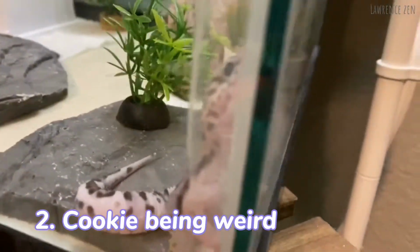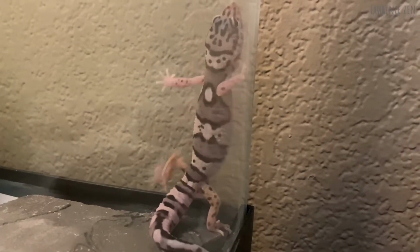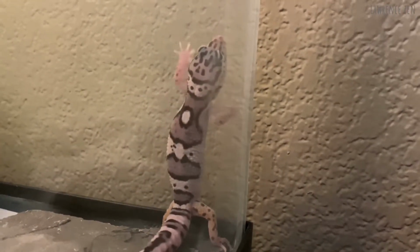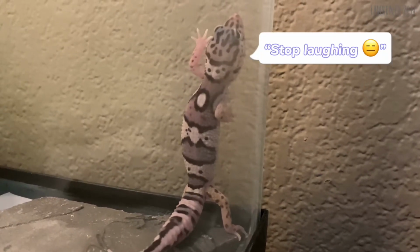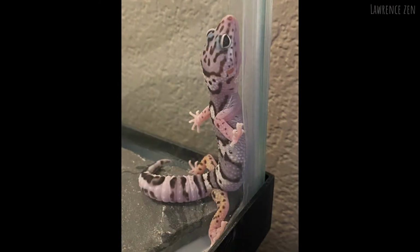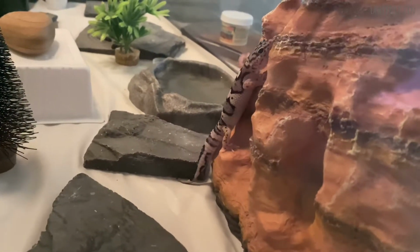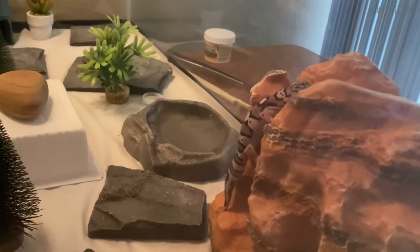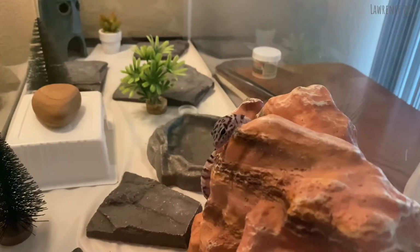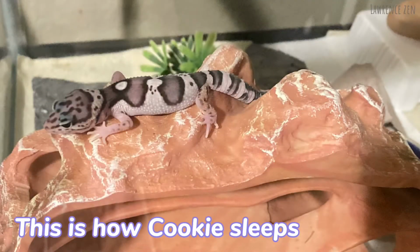Time for some of Cookie's weird moments. This is how Cookie sleeps.